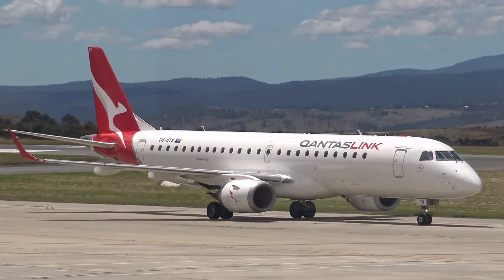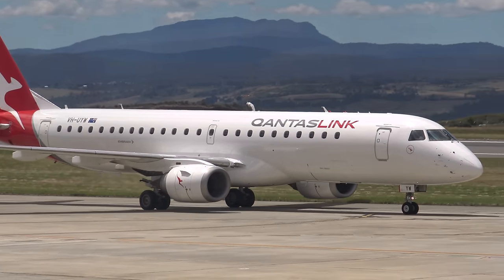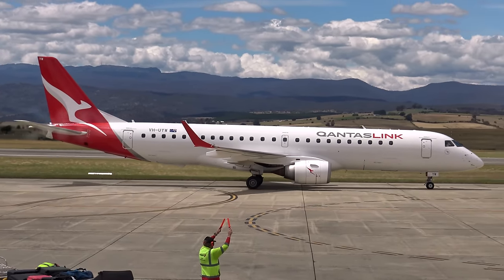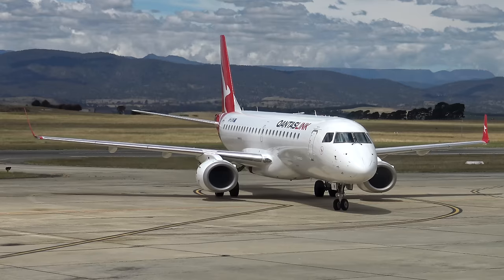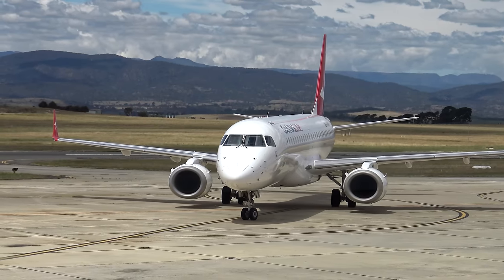This is an interesting sight because it's the new QantasLink Embraer E190 operated by Alliance Airlines. These are joining the A220 as the backbone of the QantasLink jet fleet. They have a much longer range than the 717, and they're not directly replacing it, but they are making up a new fleet, so they kind of are in an indirect way.